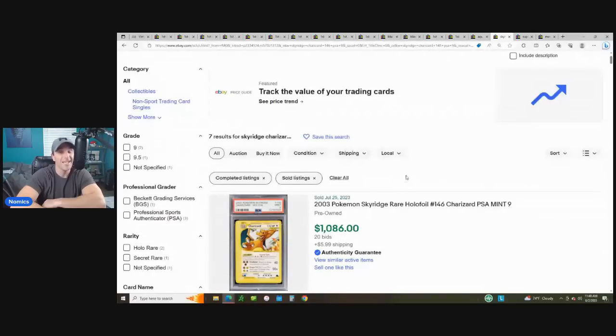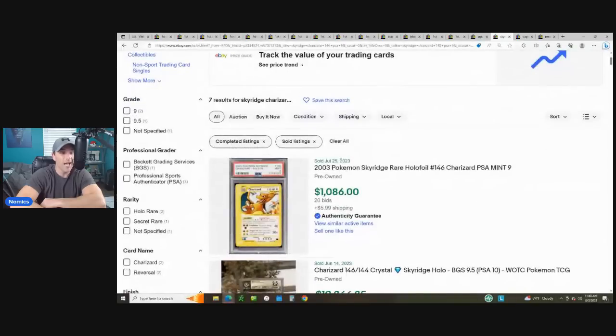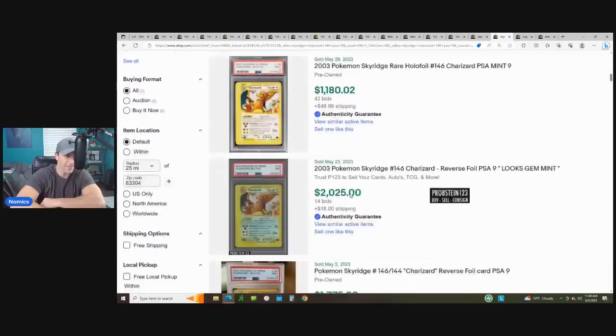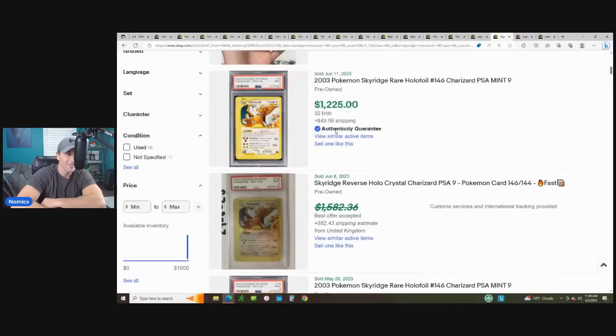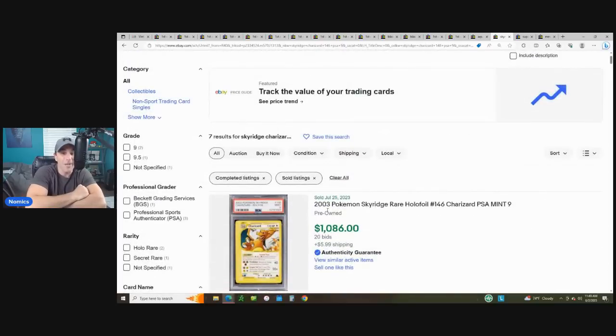And look at this. Still getting absolutely crushed. Hammered. Look at this. July 25th, $1,086, PSA 9. You ready for this? $1,775 in May, $2,025 in May. A 50% loss from May 23rd to July 25th. In 3 months, you lost 50% value in that card. That's brutal. The Charizard fatigue is real. The mid-era fatigue, getting later WotC into Nintendo. People are just not as interested anymore, right?